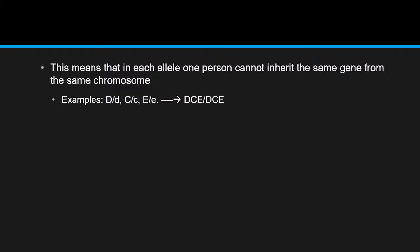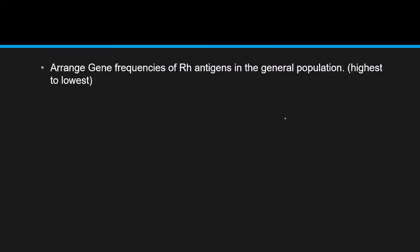All right. So next, let's talk about this. This means that one person cannot inherit each allele in the same gene and the same chromosome, so we'll have an antibody for that one. All right, so arrange the gene frequencies of the following. Which one is the most frequent in the general population? Which one is the highest frequency antigen in the general population among the Rh antigens? This is a question in the question banks of the board exam. Anybody? Which one is the highest? Let's try to arrange them in order.